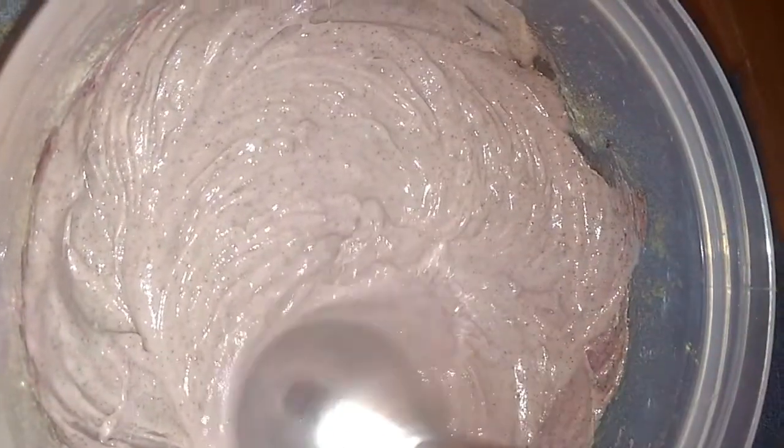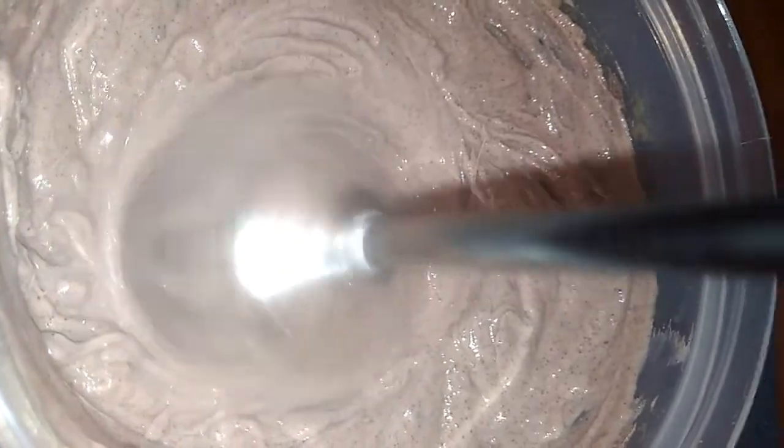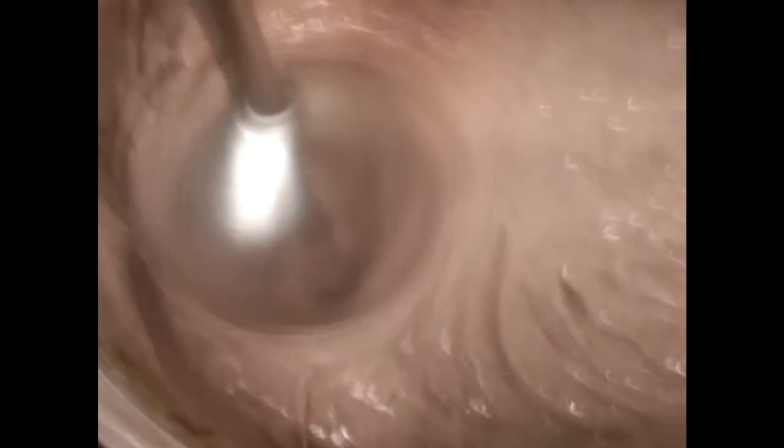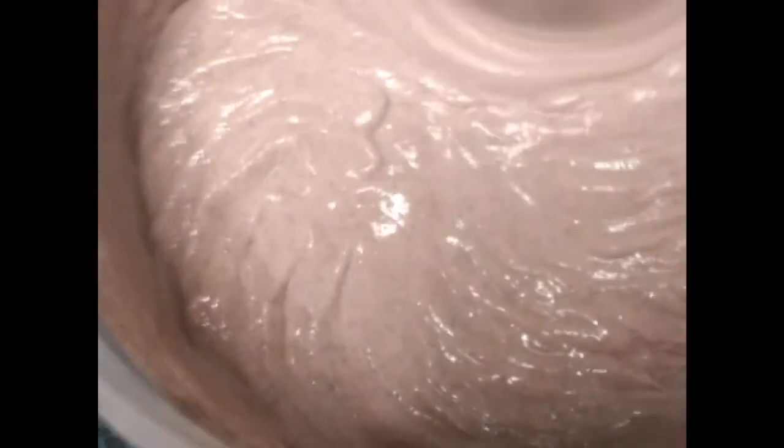Now, of course, you can mix it with your hands, but I definitely prefer using a mechanical hand mixer because you are not only blending it better, you're actually pumping it with air, you're aerating it. So it just makes a more homogeneous mix, as you can see. If I was to mix this with my hands, not only would I just be wasting my manual power, it just doesn't turn out as smooth and consistent as whipped.